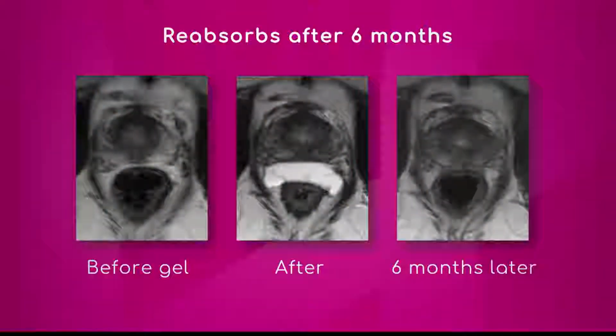Now, we do this rectal spacer with all modalities of radiation, whether we're doing proton modality or conventional radiation modality. It is a protective addition to make the treatment even better. And we have some scans here that we want to show you that show how the gel looks over the course of 6 months. So let's take these, and from left to right, doctor, let's explain this to our viewers.